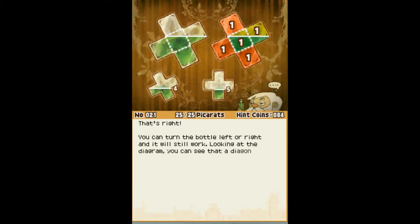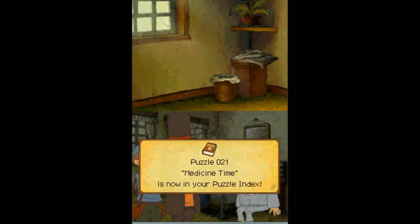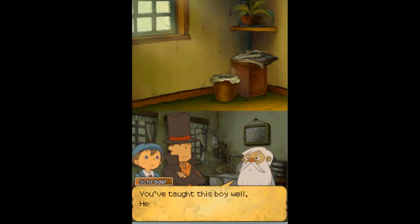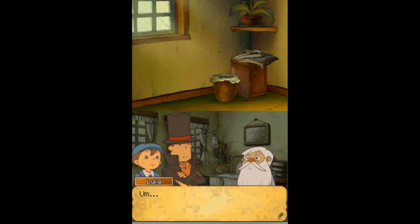445 picarats. That's right, you can turn the bottle left or right and it will still work. Looking at the diagram, you can see the diagonal line divides the long rectangle into two, and so on. Puzzle 21, Medicine Time, is in your puzzle index. Anyways, you've taught this boy well.